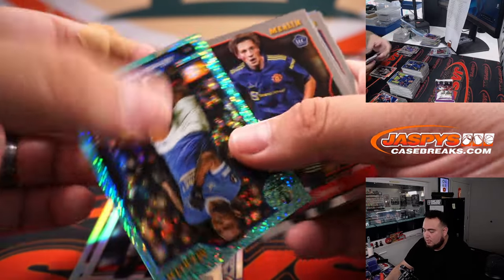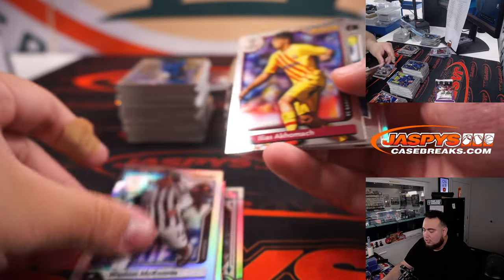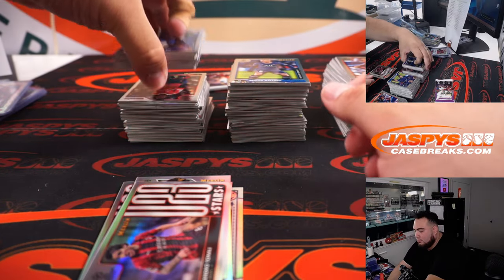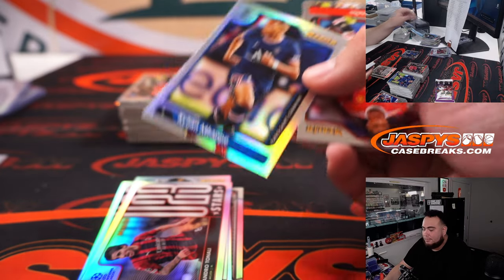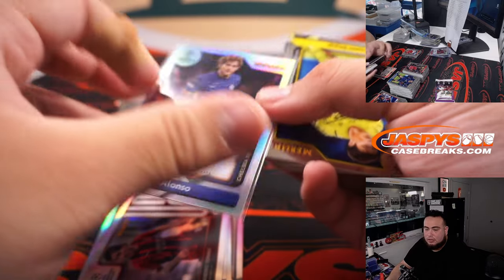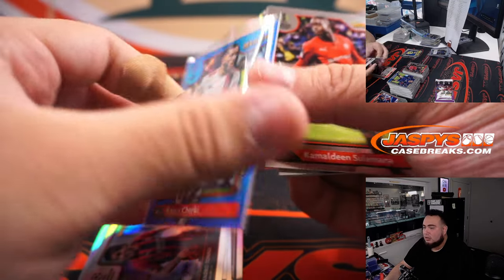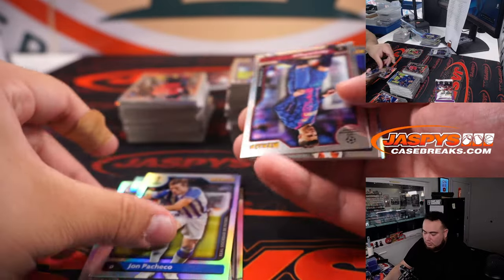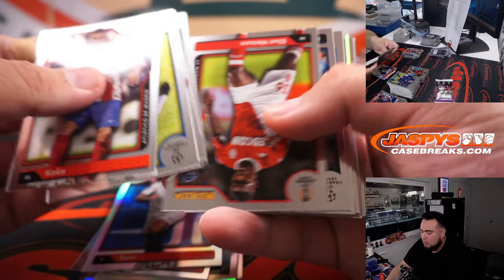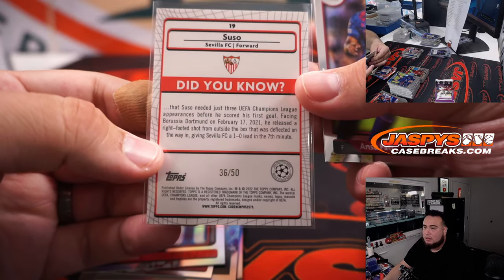No problem, man. We have Alfredo Morelos, Weston McKennie, Sandro Tonali, Kylian Mbappe, and Marcos Alonso for Chelsea. Top of that auto, a blue Rayan, Turkey, to 75. John Pacheco, Roberto Carlos, Anthony Elanga, Suso, and a gold Suso for Sevilla, 36 of 50.